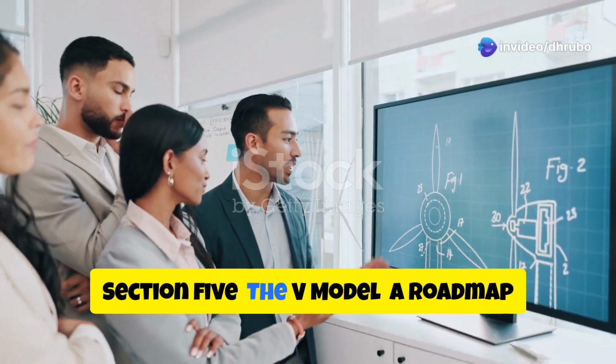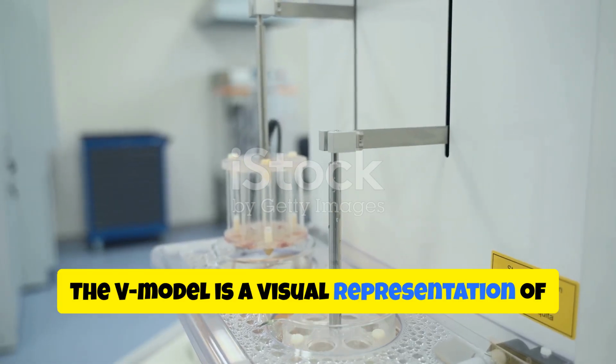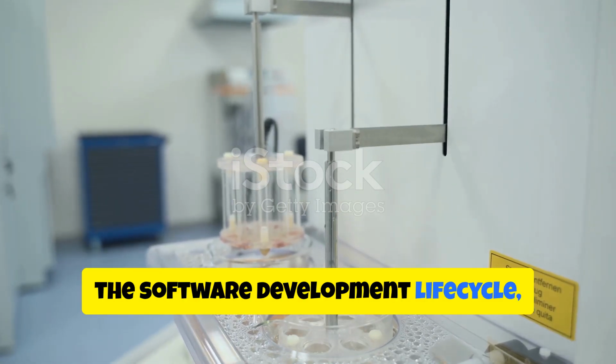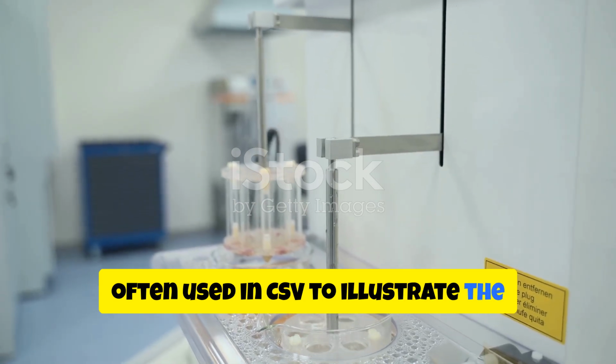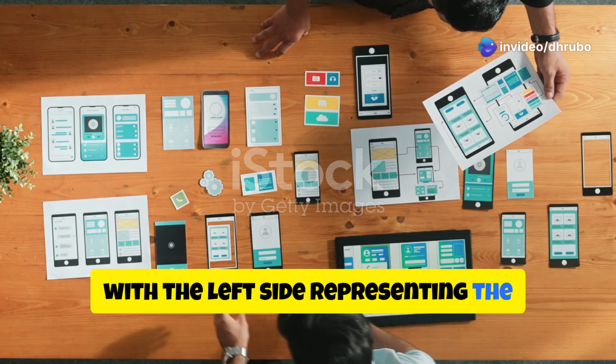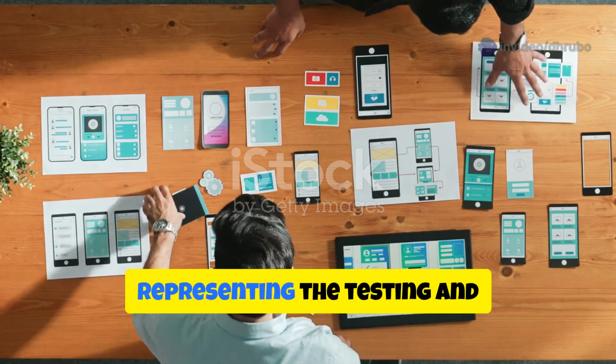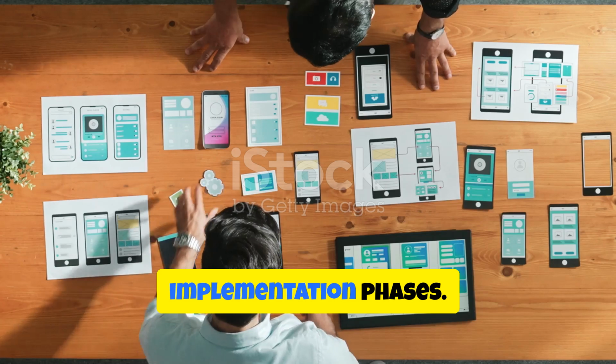Section 5, the V model, a roadmap for validation. The V model is a visual representation of the software development lifecycle, often used in CSV to illustrate the validation process. Imagine a V shape, with the left side representing the planning and design phases of software development, and the right side representing the testing and implementation phases.